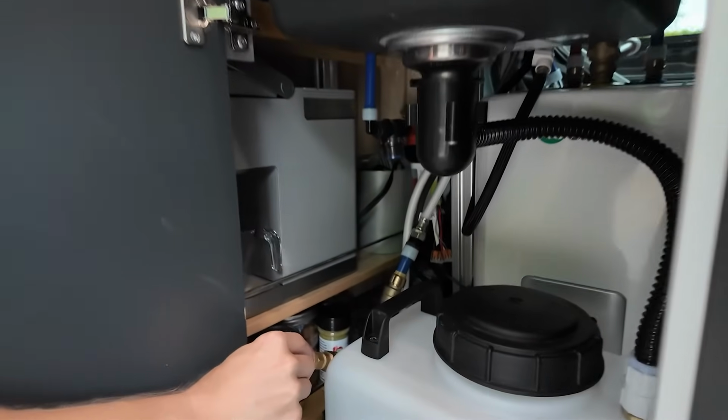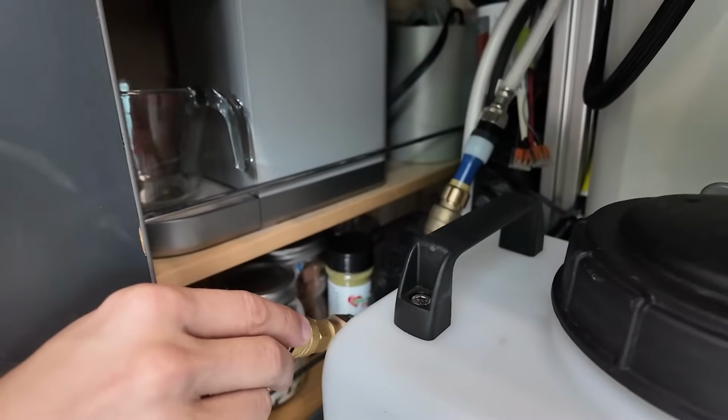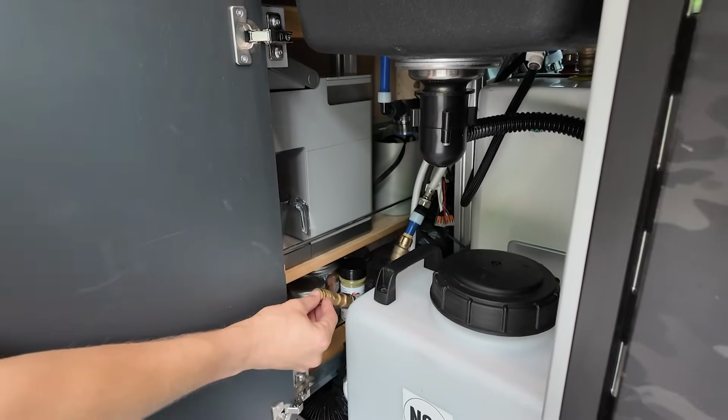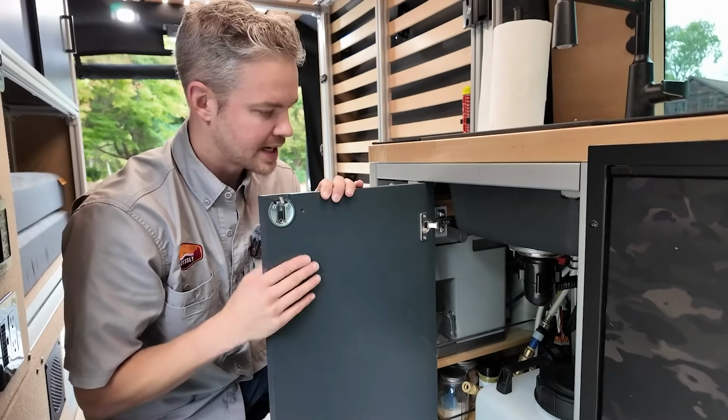So this goes here. You'll see this little apparatus. This is an air purge to blow out the water system for winterization of the van. A little clever device, but it really helps you get that extra little bit of water that's in the hot water tank that's hard to get out.